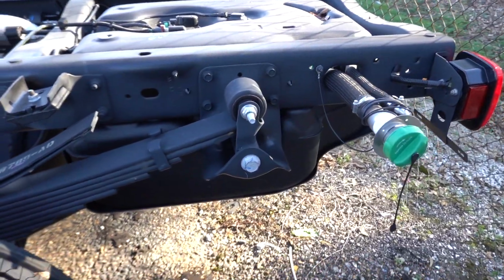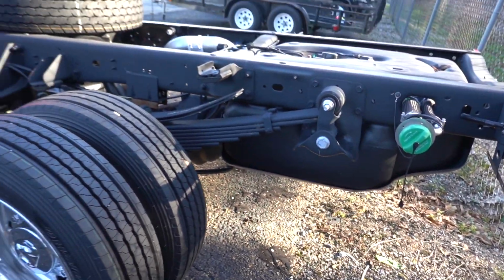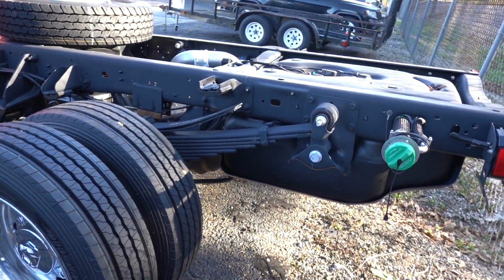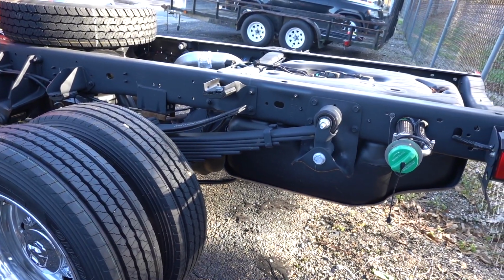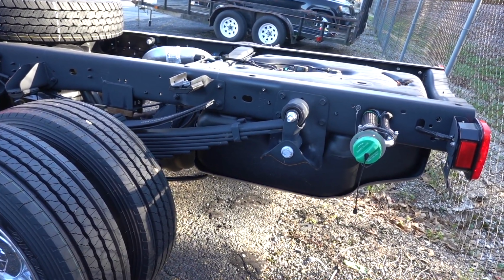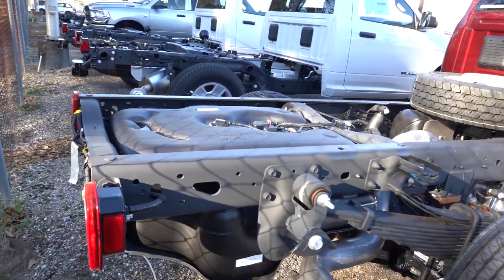But I don't think you would ever need it, because the suspension on here, I said in the last video too, I'll say it again, it's different from the 3500s. It's way stronger, tougher than what you see on the 3500s. All right, I answered my question.